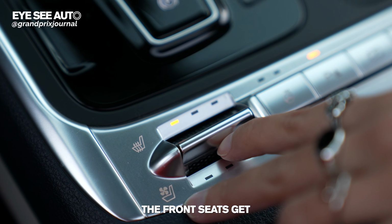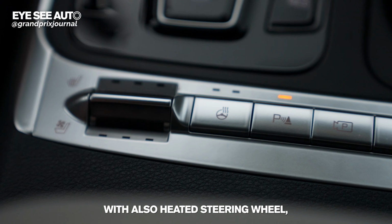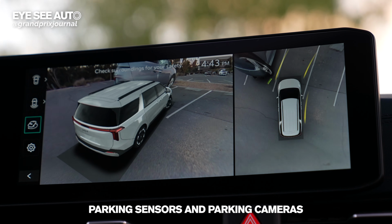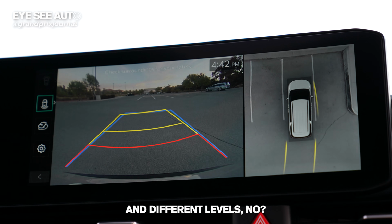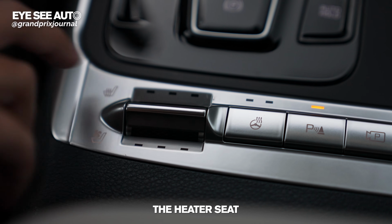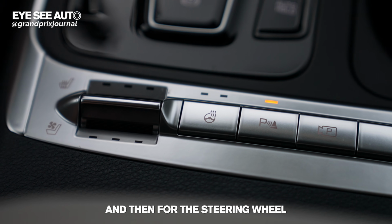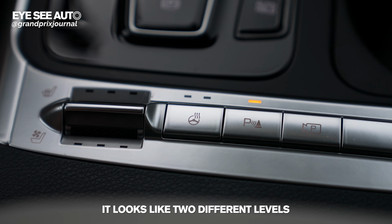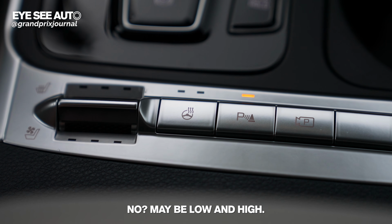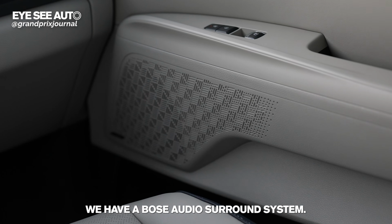The front seats get heated and ventilated seats, with also a heated steering wheel. Parking sensors and parking cameras. And different levels, no? Oh yeah, 3 levels for the seats each, the seat heater and the seat cooling. And for the steering wheel, looks like 2 different levels, maybe low and high. And then for the audio system, we have a Bose surround sound audio system.